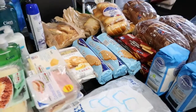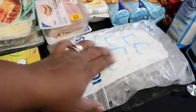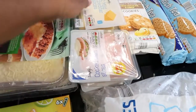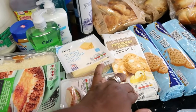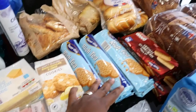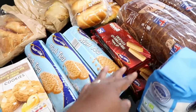Coming over here I got some ice cubes. And then down here we have some cooked ham for sandwiches. I bought 2, and then some cheddar slices, I bought 2. And then I got this white chocolate and lemon cookie, just 1 of this one. I got 3 rich tea biscuits. And then over here I got some shortbread biscuits. I got 3 of them.